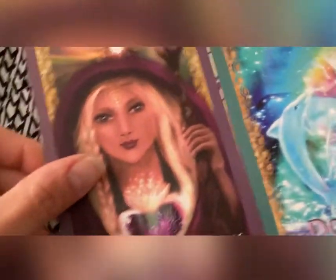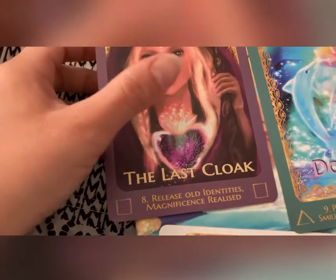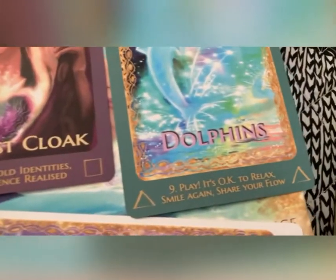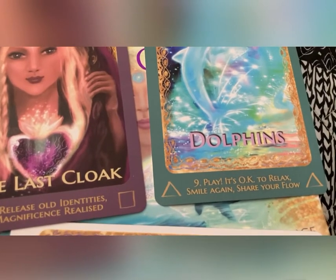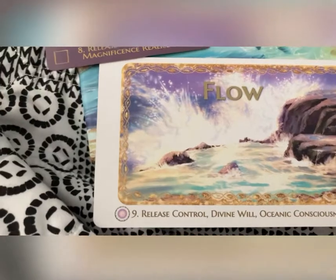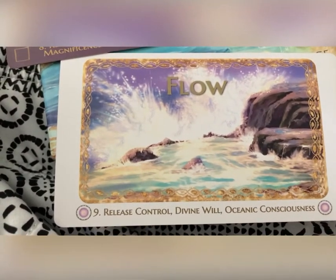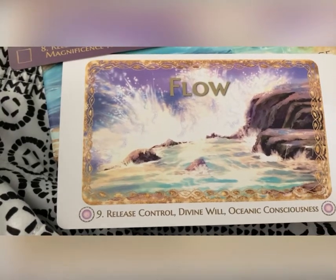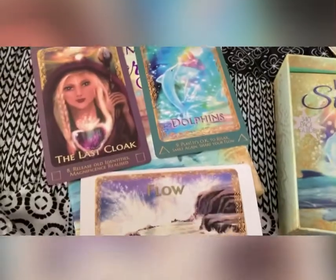So I got the Last Cloak, Release Old Identities, Magnificence Realized, and then the Dolphins is, I'll turn this, oh no, that's not a sideways one, it's that one down here. Anyway, Play, It's Okay to Relax, Smile Again, Share Your Flow, and then this one is Flow. And Release Control, Divine Will, and Oceanic Consciousness. Of course, they would put two words together. I can't really say it.